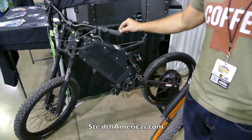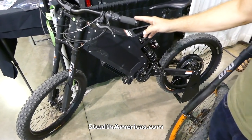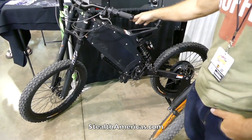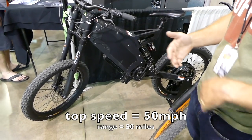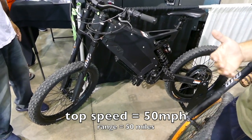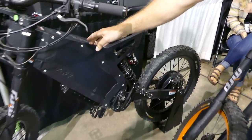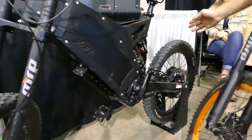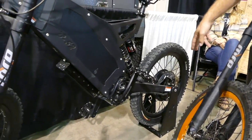So this is our Stealth Bomber. This is going to be the best production electric bike that you can buy. So it is 116 pounds. It has a top speed of 50 miles per hour, and it will go 50 miles on a 2-hour charge. Plugs into normal 110 or 220. It's aircraft grade aluminum on the frame with a lifetime warranty. And then all the other parts are heavy duty downhill mountain bike parts which we warranty for a year, including the battery and the motor.